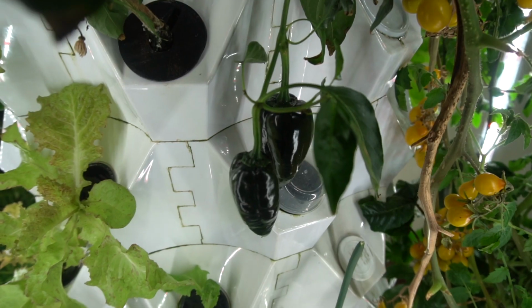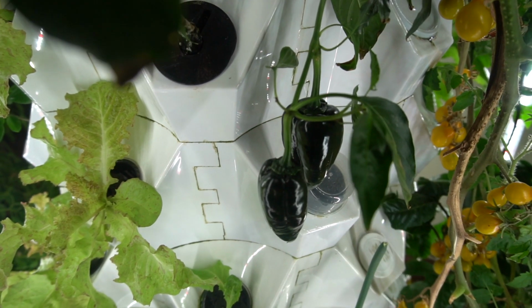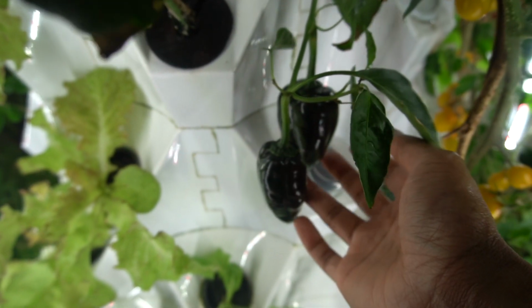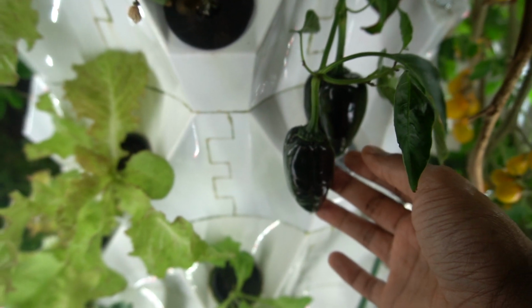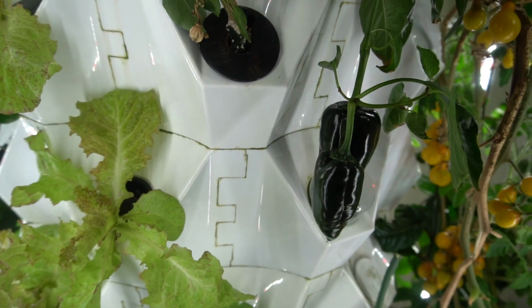And on this plant there's also a few more flowers, so hoping that the other flowers will also start to grow peppers as well. But look at the size of that compared to my hand. It's a good sized pepper.